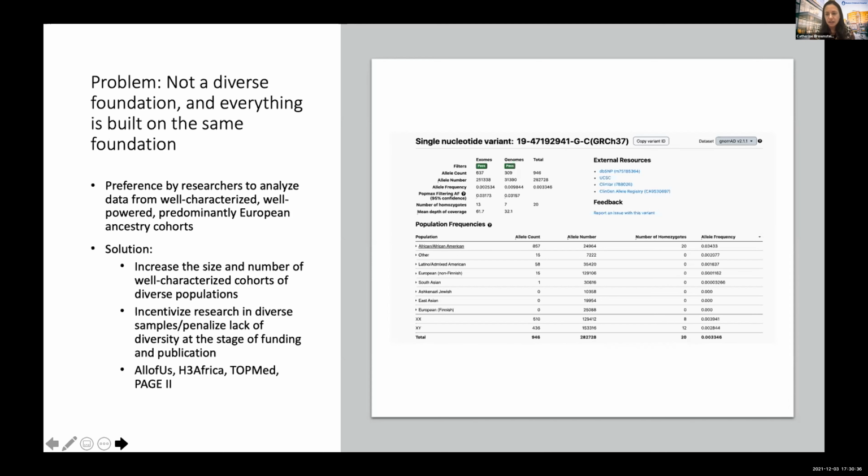And also Africa is huge. So by saying just African American, we don't actually know the distribution and the comprehensiveness of the surveying. So the solution here is to just keep on sequencing, keep depositing, keep figuring out how to get increased numbers and make them publicly available. And then to incentivize research, and maybe even penalize lack of diversity at the stage of funding and publication, and also to really promote and use the more diverse databases that we have available to us, such as All of Us, H3Africa, TOPMed, and PAGE.